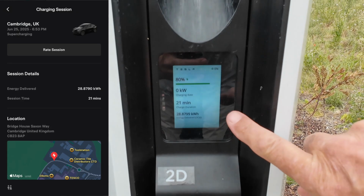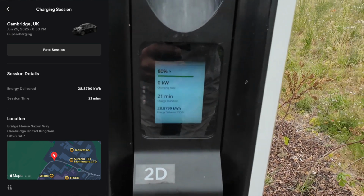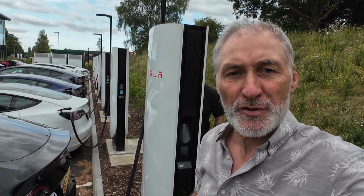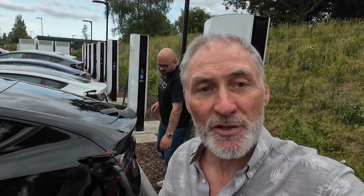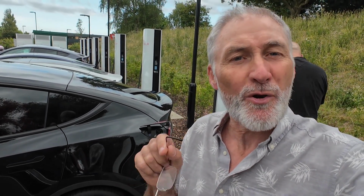20 minutes later. Right guys, we're going to knock it off there. We've got 21 minutes in there now, so that's 28 kilowatt hours we've had given to us by this supercharger, so that's going to be easily enough to get us down to Dover with lots to spare. So we're going to now crack on to Dover, and there's a charger right next to the hotel we're staying in, so we're going to go charge up to 100% there, so when we get over to Calais on the ferry tomorrow, we'll have a full charge.